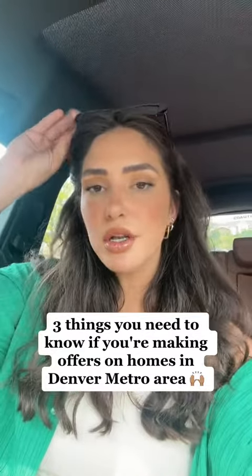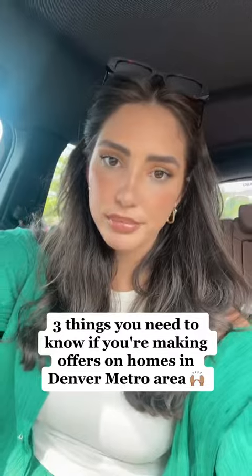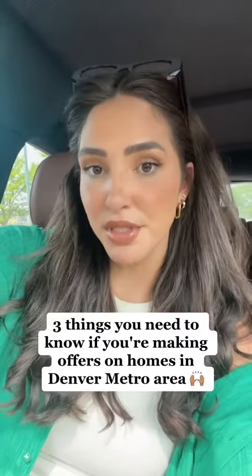Here's 3 things you need to know before you make an offer on a home in Denver Metro's competitive market. Number 1, you can limit your home inspection.